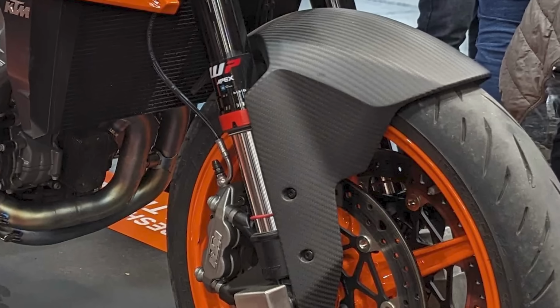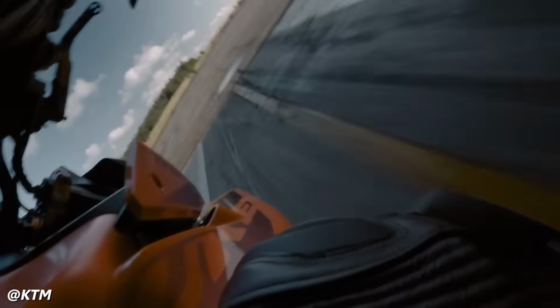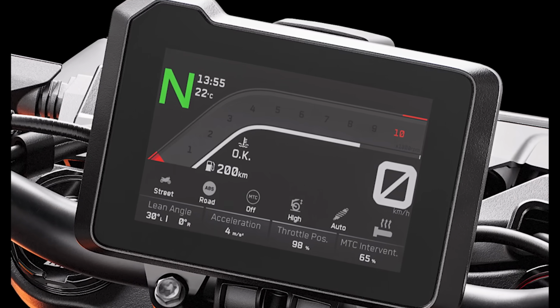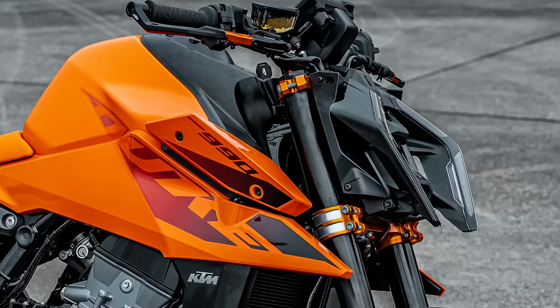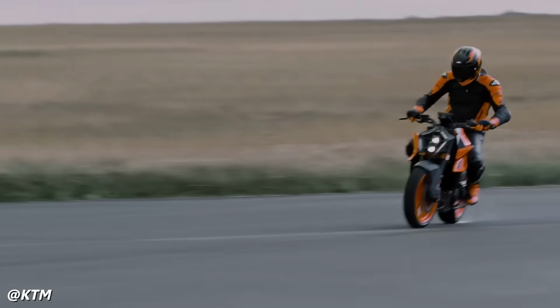The Duke 990 has fully adjustable WP Apex suspension, as well as new wheels, with most bikes from KTM coming with an incredibly competitive tech package. The 990 is no exception. It has a redesigned TFT display with ride modes, Supermoto ABS, and traction control. The Duke 990 is unmistakably a Duke with sharp angles and bright orange paint, even if the headlight looks a little smushed.